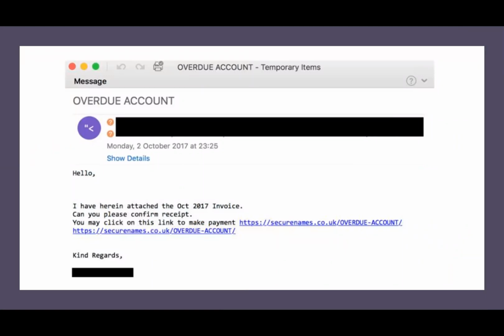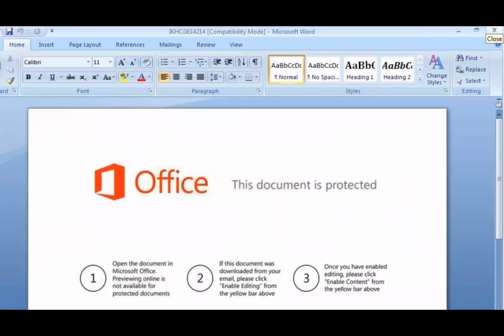Basically, again, we're seeing this overdue account, this trusted source, you click, and the rest is history. Now, interestingly, this is an actual Emotet Word document. It tells you the document is protected, and then you can see down here on the numbers 1, 2, and 3 that it's giving the users very clear instructions of how to unprotect the document.